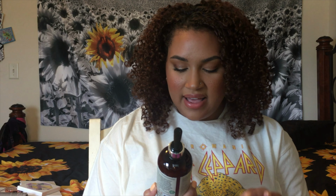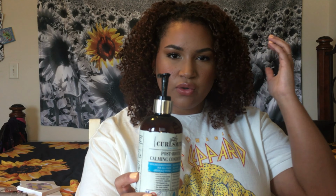This refreshes, soothes, and hydrates. It has peppermint oil, tea tree leaves, thyme oil, and lavender. It's very cooling on your scalp, and it feels amazing. I love it so much. I've only used it once because I don't want to clarify my hair every time I wash it. I wash my hair about once a week, but I absolutely love it. I will probably continue to buy this and use it.